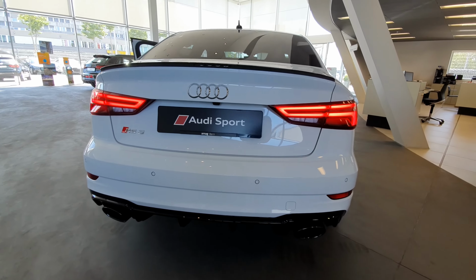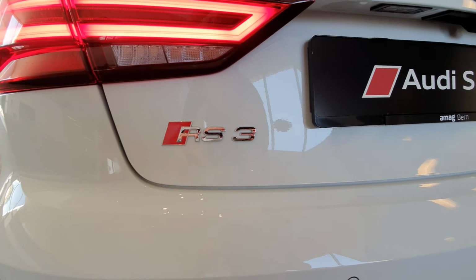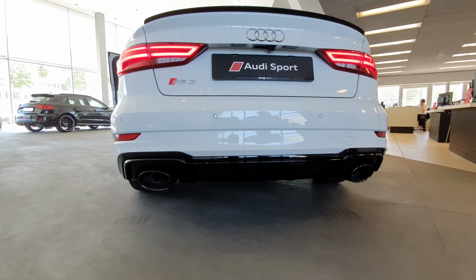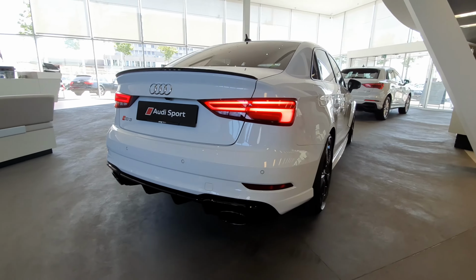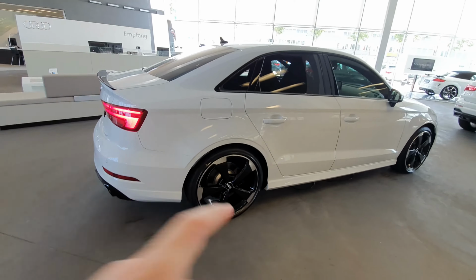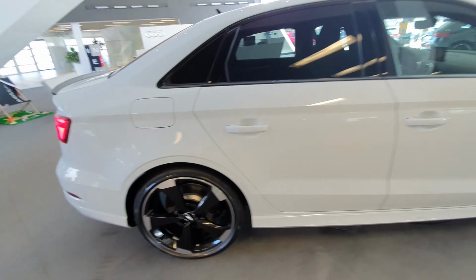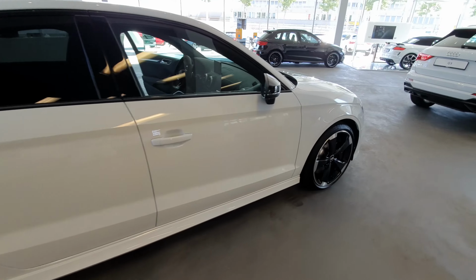Today I have right here with me the new Audi RS3 2019 model. This car right here in front of me has 400 horsepower and it looks fantastic. It looks much better than the RS3 hatchback version. And also I love these rims. Look how beautiful they are on this RS3. They are gorgeous.